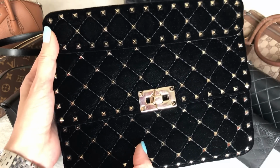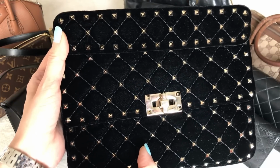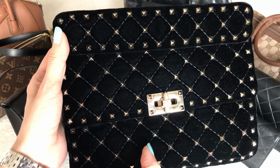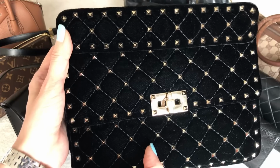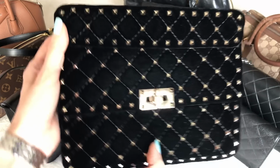Don't make that mistake of buying something, especially a designer handbag, just because it happens to be on sale or you got a great deal and it looks like too good of a deal to pass up. Because honestly, if it's not right for you, you're just wasting your money. I have never worn this bag.